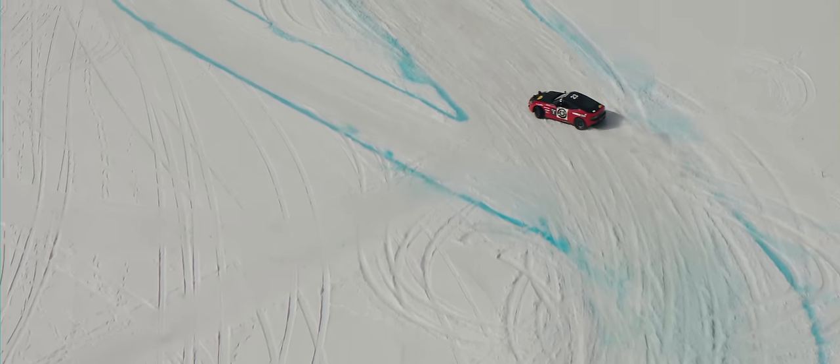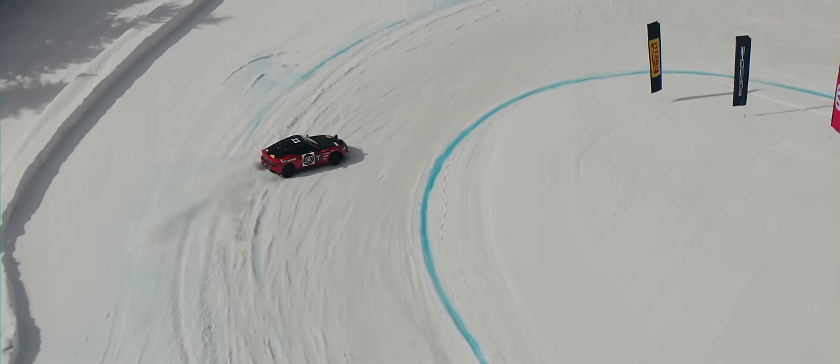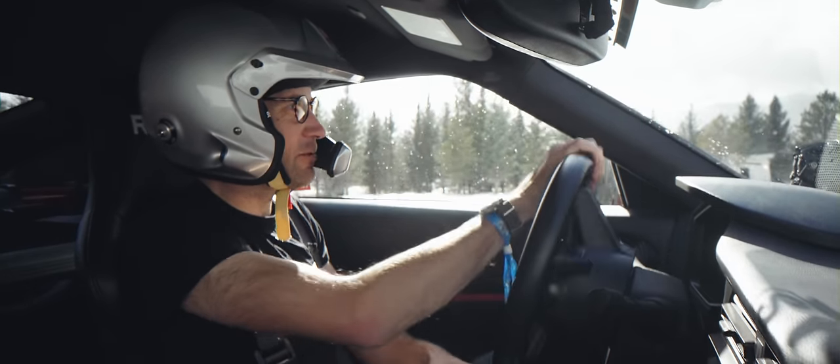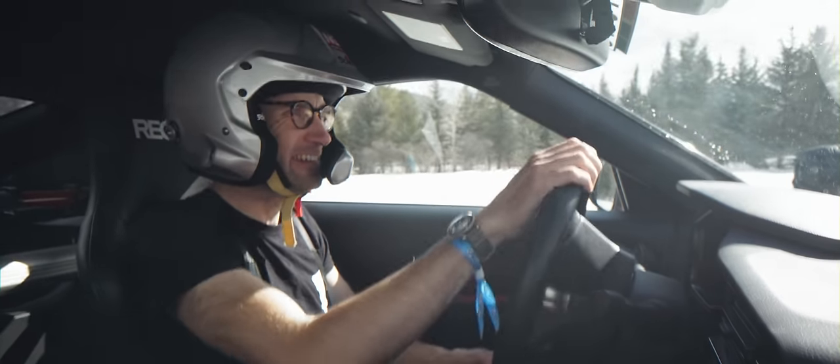So it's on Safari suspension. It's also got a bit more power, so probably 450, 470 brake horsepower compared to the 400 of the standard road car. Instantly, the balance in this is just lovely. Obviously, rear-wheel drive feels absolutely made for it. This is so much fun.